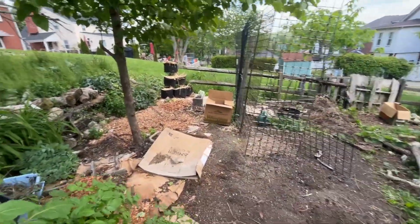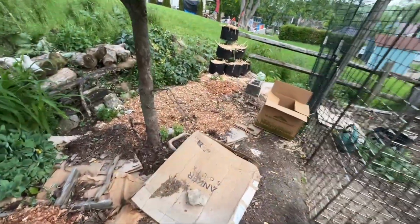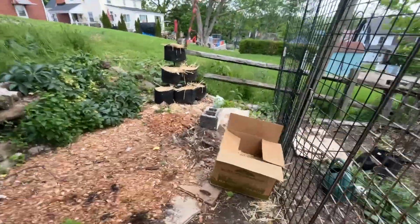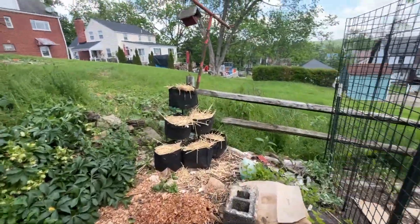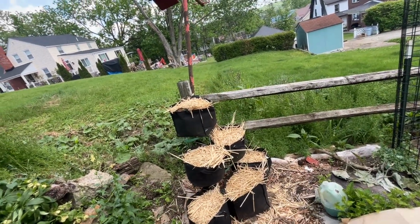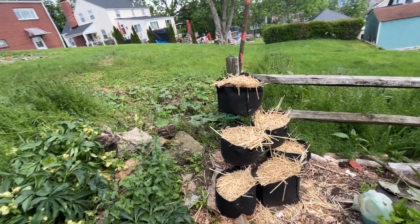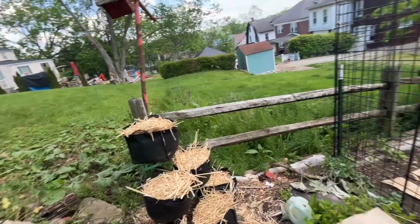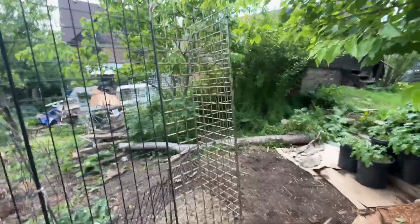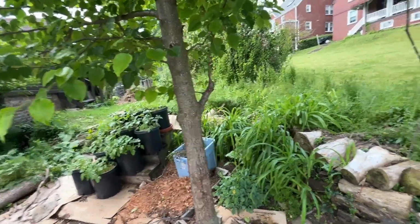So far, this whole section that had been weeds, I've been putting cardboard down, and my leftover potatoes that I had no home for ended up in grow bags, and these just got planted. So hopefully those take and they don't bake. In the afternoon, when the sun comes from the west, this tree shades them from the worst of it. And it's actually quite comfortable to be back here and to actually work.